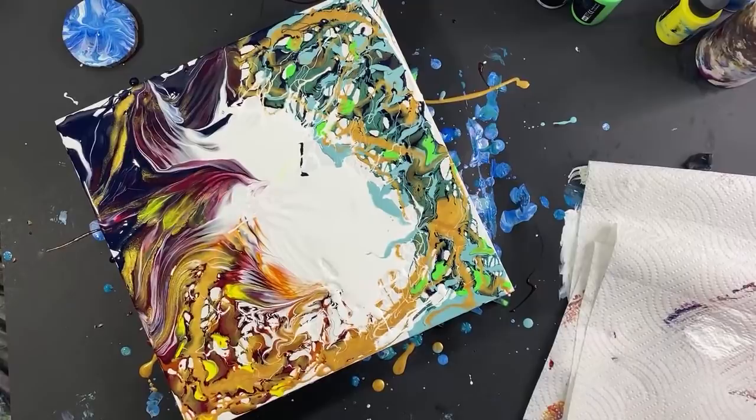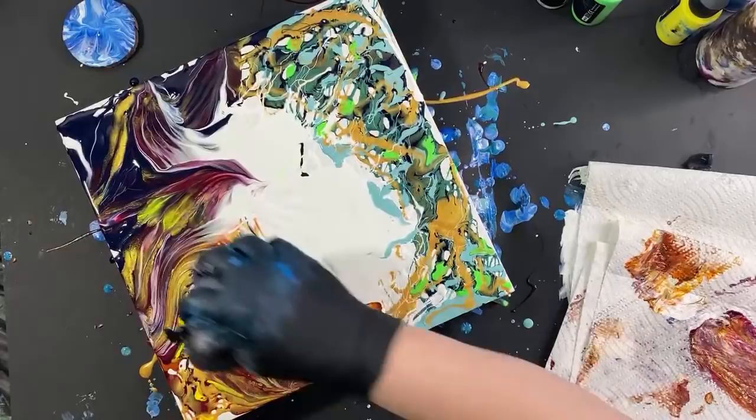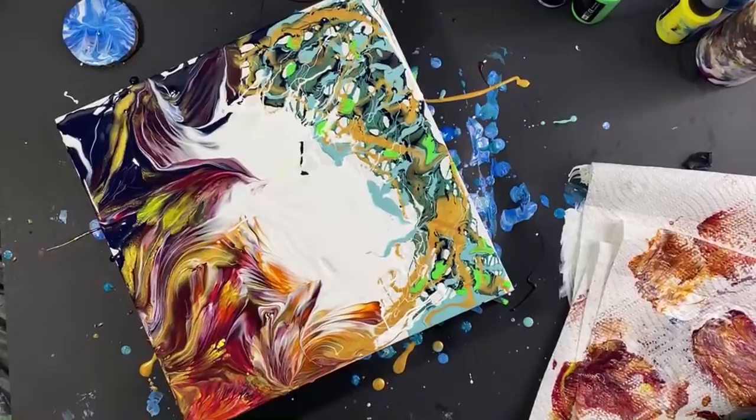How will this look when it's dry? Well, like I was saying on the last one, it was literally starting to dry already. So it will look exactly the same. That's one of the reasons I mix my paints the way I do, is there's not a lot of shifting that occurs with them in terms of patterns.